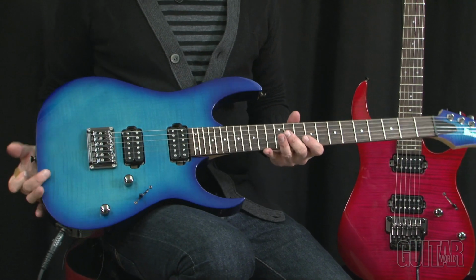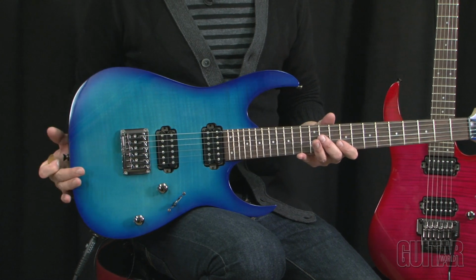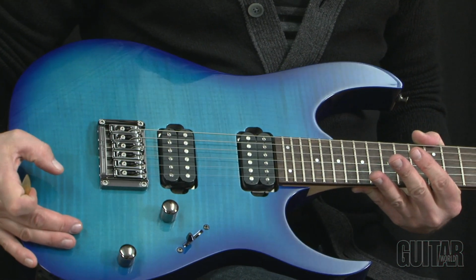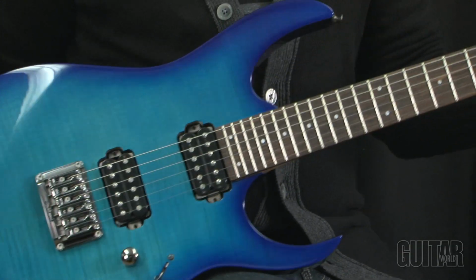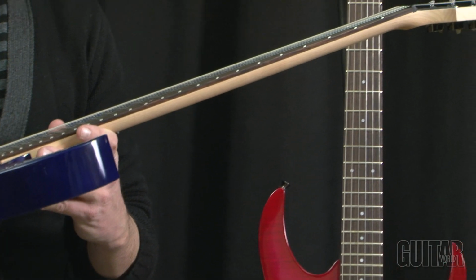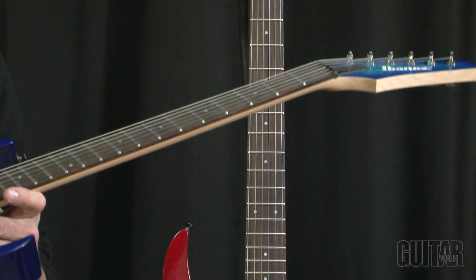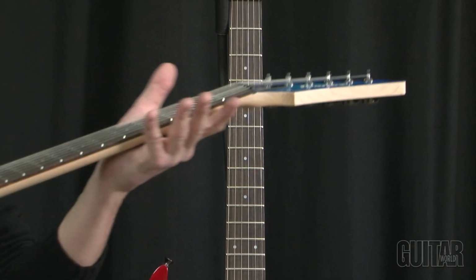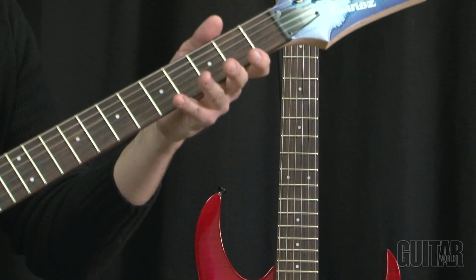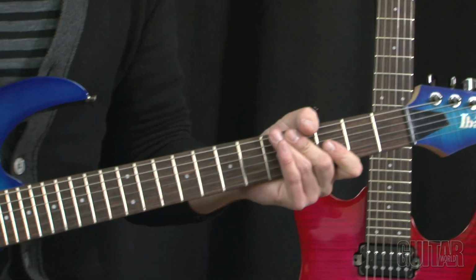So, starting with this model, we have a basswood body, a flame maple top, and you can see this is a really beautiful blue. There's also the wizard neck, which is super thin, you can see, but it's reinforced with a KTS titanium rod for stability on this neck. So this neck is solid, even though it's on the thinner side, but it's really meant for shredding.